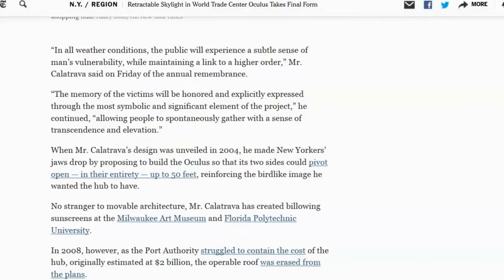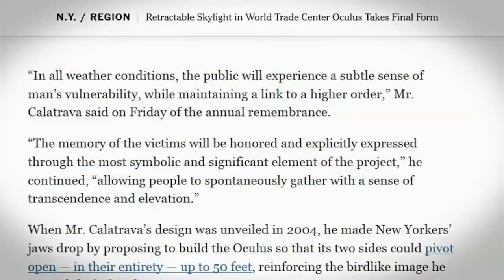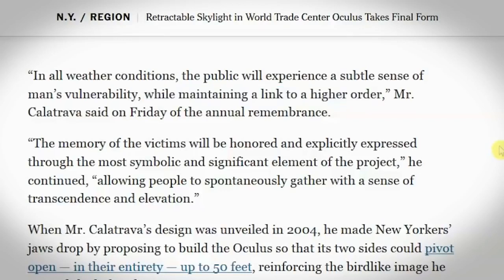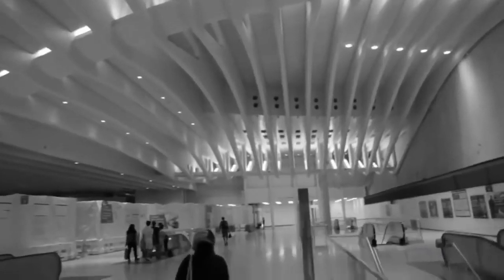And look at what Mr. Calatrava said at one of the annual remembrances. "In all weather conditions, the public will experience a subtle sense of man's vulnerability while maintaining a link to a higher order. The memory of the victims will be honored and explicitly expressed through the most symbolic and significant element of the project, allowing people to spontaneously gather with a sense of transcendence and elevation." It's not a bird. I'm just saying, it's not a bird.